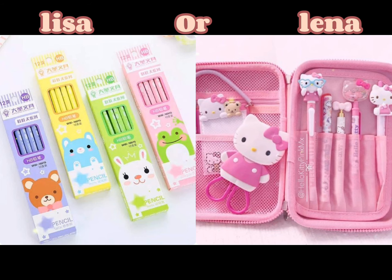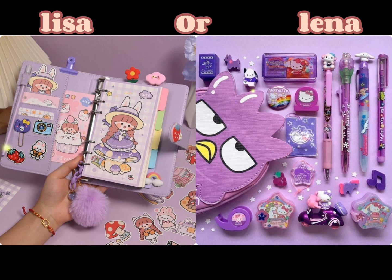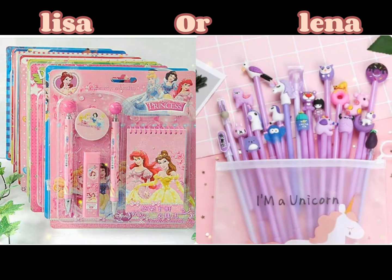They are so cute and perfect for writing letters or journaling. Sanrio characters like Hello Kitty and My Melody make the designs extra adorable. You can find them in various themes and colors. They are great for adding a touch of cuteness to your desk or gifting to a fellow Sanrio fan.